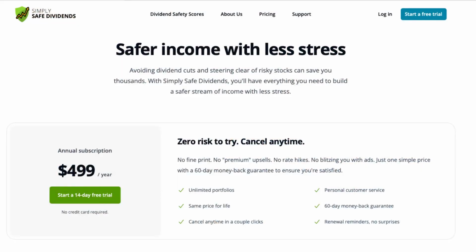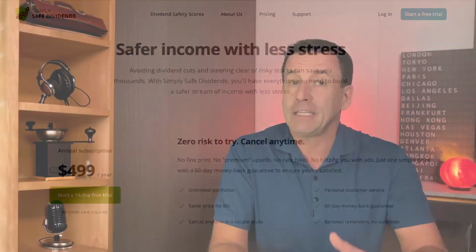Let's talk about the elephant in the room, pricing. simplysafe Dividends is $500 a year, no monthly billing available, no promotions. I've been paying that amount since before I retired in 2017, and when I see that charge on my credit card statement each year, I have to admit it does make me wince a bit.